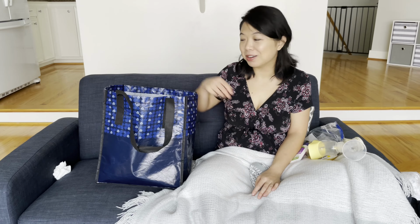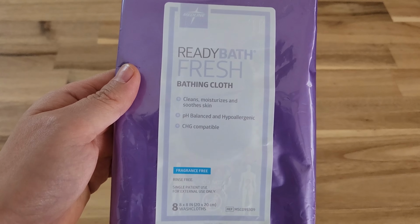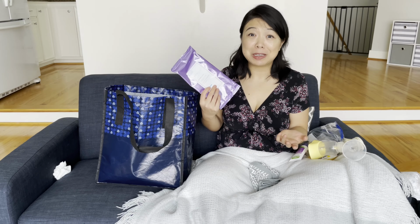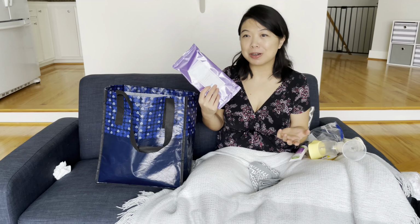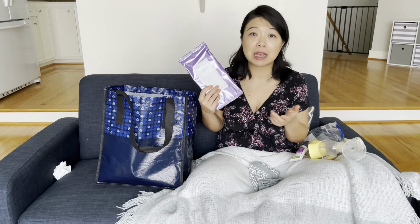During my hospital stay, I didn't really take a shower on the first day. I was just so tired. And so they provided these bathing cloths, and these can be used throughout the whole body without needing to rinse or anything. So I used these cloths even after discharge. There were several packs I was able to take home because they were already inside the room.